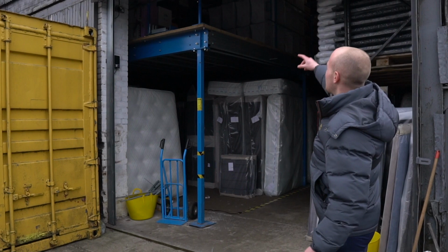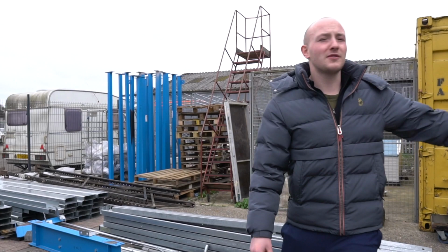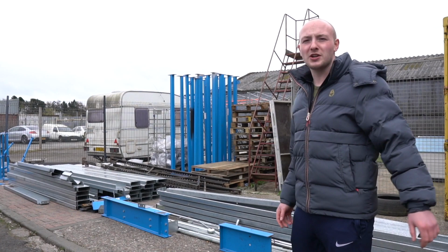So this is the mezzanine floor, fully assembled. As you can see, we've got a product underneath and some more product on top. We would never have dreamed of using that space before. And we've got another one here, even bigger than the one we've got in there. I've just got no room for it until I can clear some space. But it's here. I think we're going to tuck it away for a rainy day.